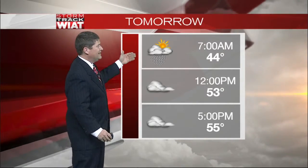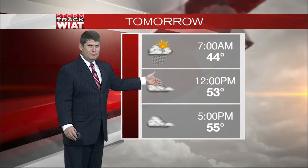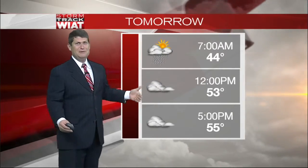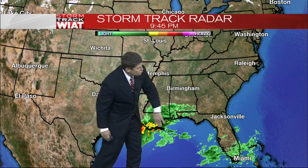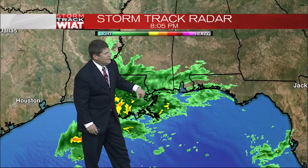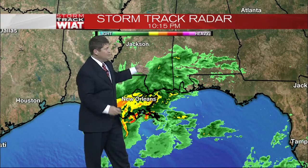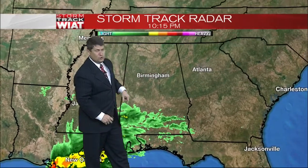Now, our Stormtrack day part shows the clouds will be in place all day. There might be a couple of peaks at the sun, but that would be about it. Maybe an isolated passing sprinkle or two as we get later into the afternoon, so don't rule that out completely. But there is an area of low pressure which is developing in the Gulf of Mexico, and that's helping to spread all of that moisture towards the north, and that is bringing rain into southwest Alabama, the Florida Panhandle, and South Mississippi at this point. And the bulk of the heavy rain is actually down towards New Orleans.